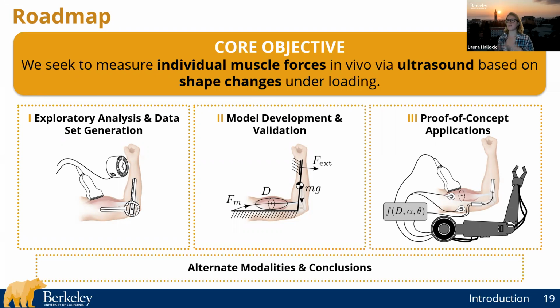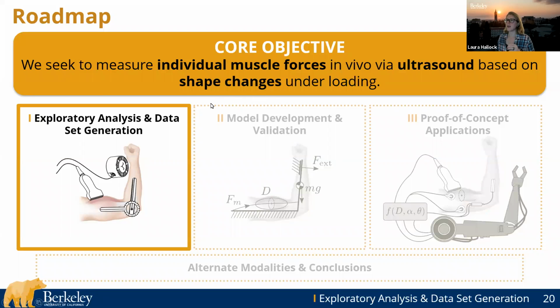I do want to mention that this talk is set up in 3 pieces, so I will pause at the end of each set just to take questions from that section. So go ahead and feed your questions into the Q&A, and we'll have periodic chances to look at those. Okay, great. So with that, I'll move on to this initial exploratory analysis phase of the research.